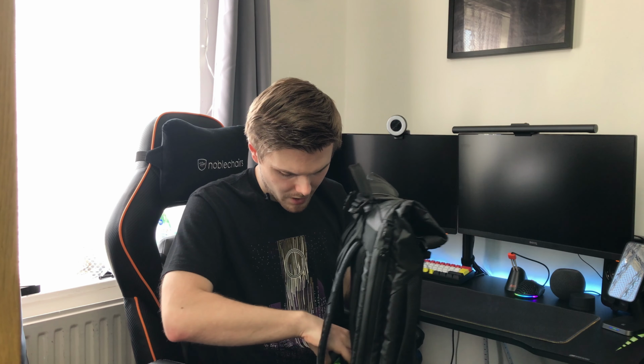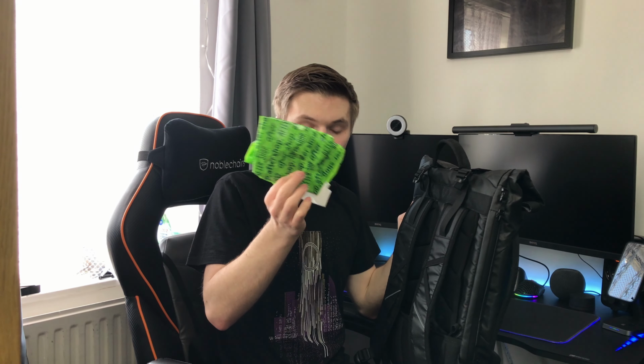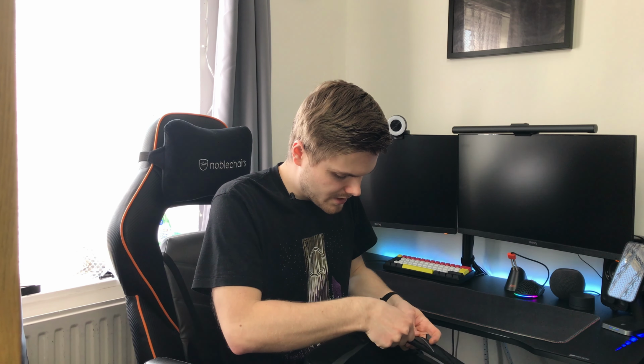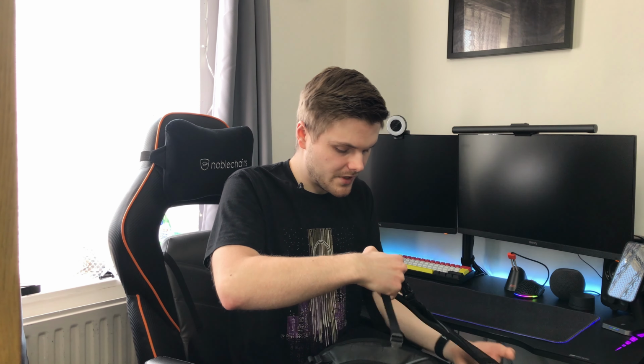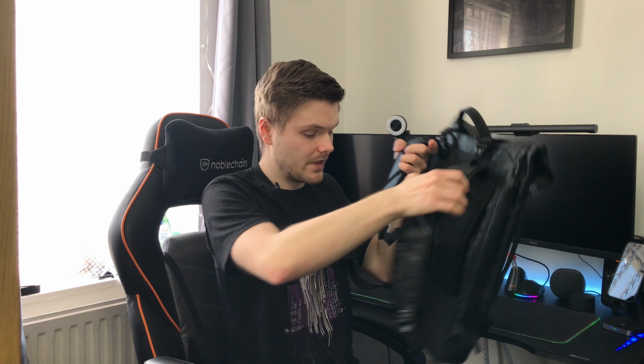There is actually one more compartment here, and I like to keep a bag in here if I need to go shopping or anything like that. But this bag also comes with a strap which you could strap here. So what you can do is put it in here. I think I'm doing it correctly. Yeah, so it feels more secure on you. So if you're cycling or walking for ages, that sort of thing.